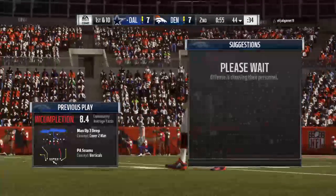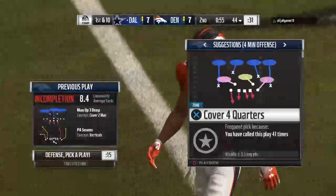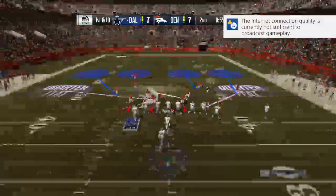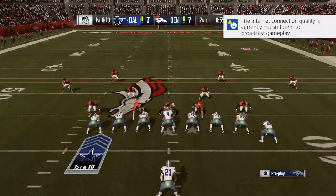Here's the Dallas offense now heading back out onto the field. And for them, a touchdown their last go-around. Obviously, they'll be hoping to do that again. And when you start plotting for this drive, when you start thinking to yourself, okay, what are we going to do? You don't go away from what you did before because that worked. But you have to be prepared for wrinkles and counters.